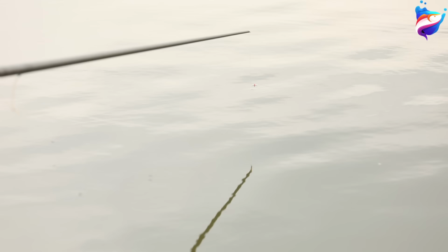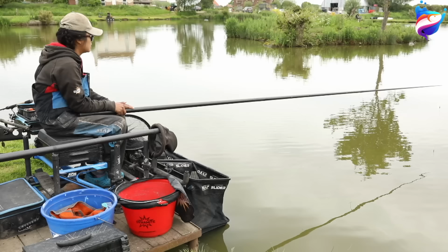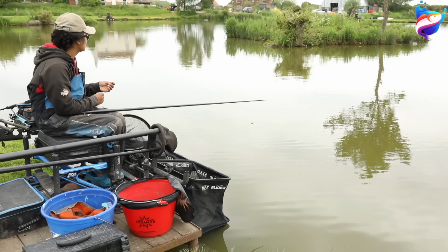When I'm feeding, there's a lot of movement, the swirling. I feel like there are some better stamp fish there, but they're just not getting a chance to get to the bait before the littler fish are getting to it. So I'm thinking potentially coming off this line, still feeding it, and chucking out there. There's swirls all over my peg.